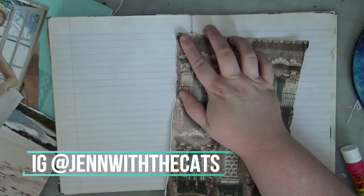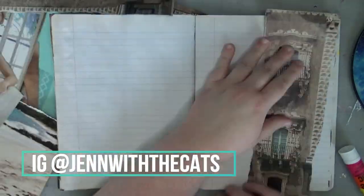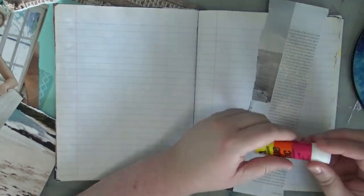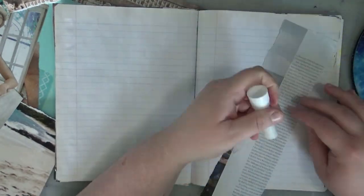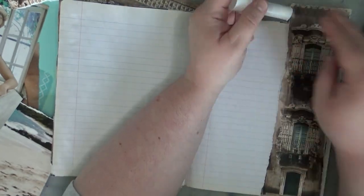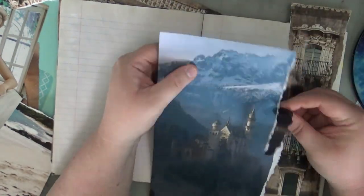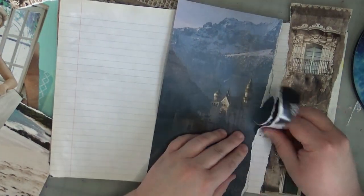Today I'm doing a magazine collage page in my composition notebook journal. I've gone through my whole stash of images that I've saved over the years and just picked out ones that I thought would come together for this page. And it all really jumped off on this image you're seeing here. I saw that castle and I knew I had to do a page with it.